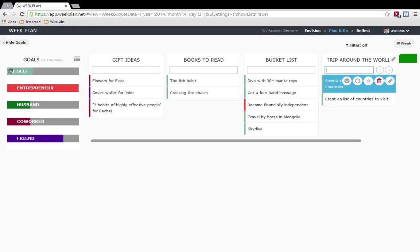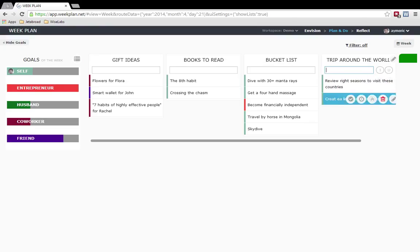So maybe this week I want to work on creating a list of countries I'd like to visit. You'll notice that this task is not great because it's very generic. How do you come up with a list of countries? You probably want to go see a travel agent, so I would want to be a bit more specific, but that's not the objective of this video on how to be more specific with your tasks. I might do one later.